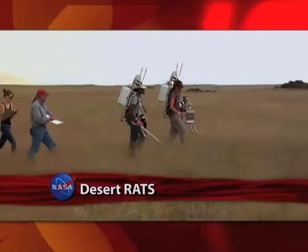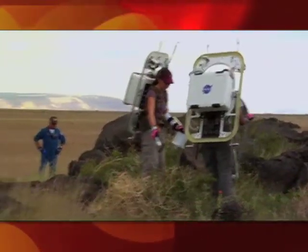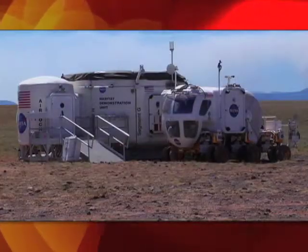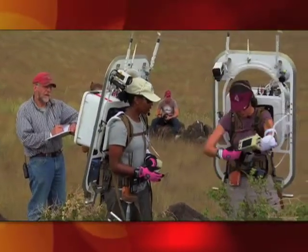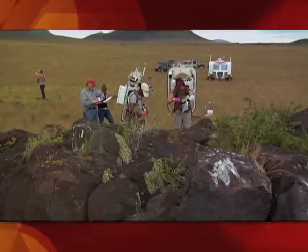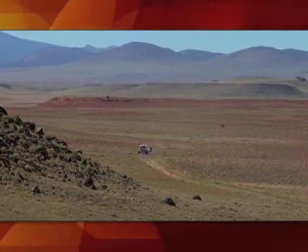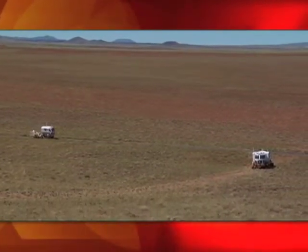A NASA-led team made its 13th trip to the desert as part of the Research and Technology Studies, Desert RATS. This year, they tested rovers, robots, and habitats that could be used in future space missions. Desert RATS gives engineers, astronauts, and scientists an opportunity to assess hardware and concepts in locations that are representative of some of the harsh conditions found in space. This year's testing location was chosen by the public from online postings on NASA's website.